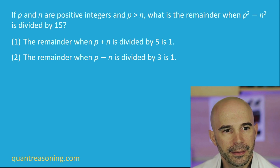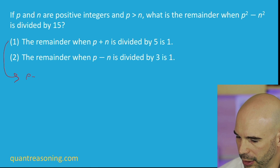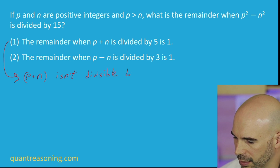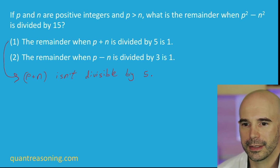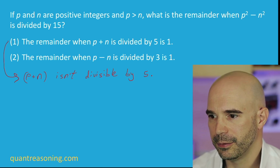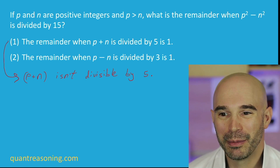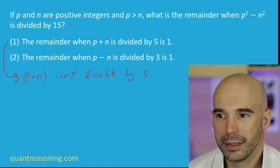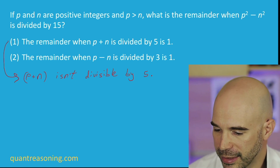Now, if I wanted to be a bit more confident and prove to myself that the correct answer is E, I would have inferred from statement 1 that P plus N isn't divisible by 5. Does everybody agree? Yes. Is that a fair inference? Yes. That's true, right? It's not a multiple of 5. We know that. Is it a multiple of 3? I'm asking for a friend. Is P plus N a multiple of 3 according to statement 1? I don't know. No idea. Maybe, maybe not. You'll see in a minute why I'm asking that.